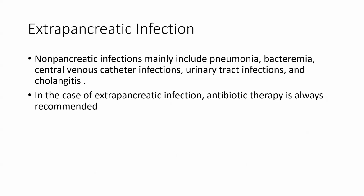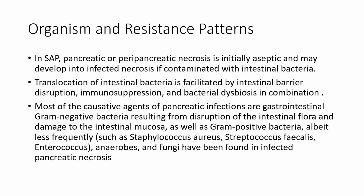Now, extrapancreatic infection. Non-pancreatic infections mainly include pneumonia, bacteremia, central venous catheter infection, urinary tract infection, and cholangitis. In case of extrapancreatic infection, antibiotic therapy is always recommended. Now about the organisms and the resistance pattern.